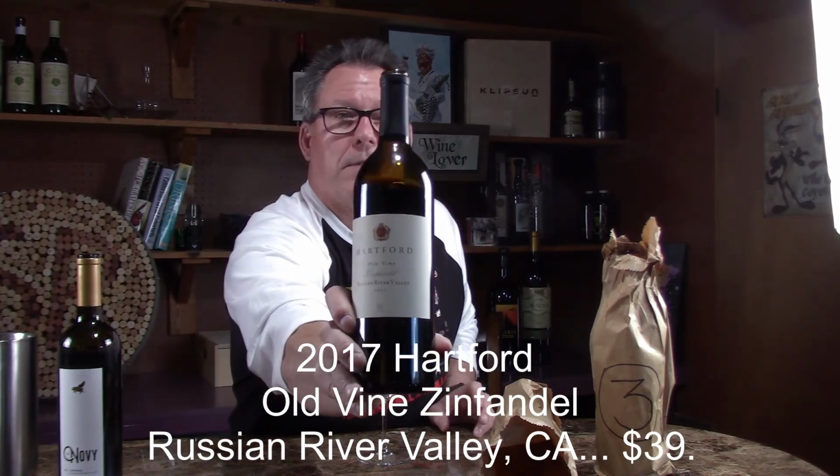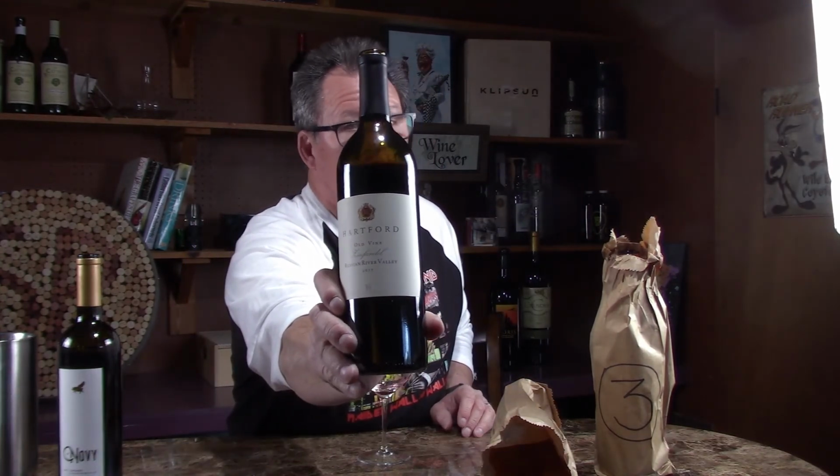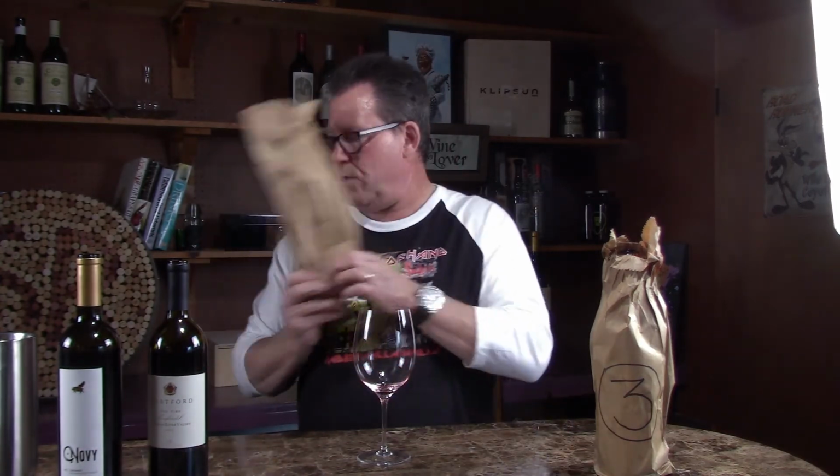This is one that had a ton of raspberry. $39. So these are not chump change, you guys. I understand that, but $39. Hartford Old Vine Zin. Yeah, it's worth it. It is. If you like that raspberry, that nice bright acidity, another good food Zinfandel.